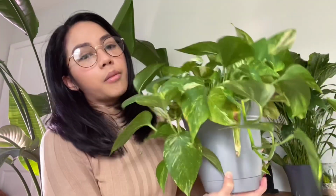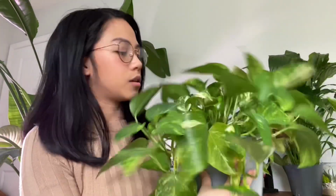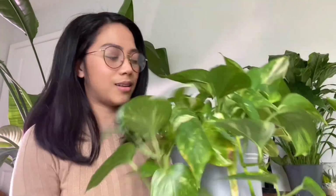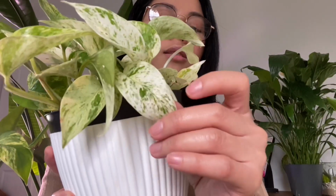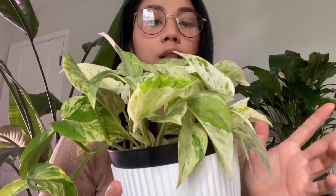I usually put them on top of a shelf, like my bookshelf, because I want it to trail down. It's a type of trailing plant that can be a nice piece in your house. It's easy to propagate. You can grow as many as you want, especially during growth season. If you want a more variegated kind, there's this kind of pothos, it's queen marble. They have a beautiful color. Like this is variegated, white and green and sometimes yellow.